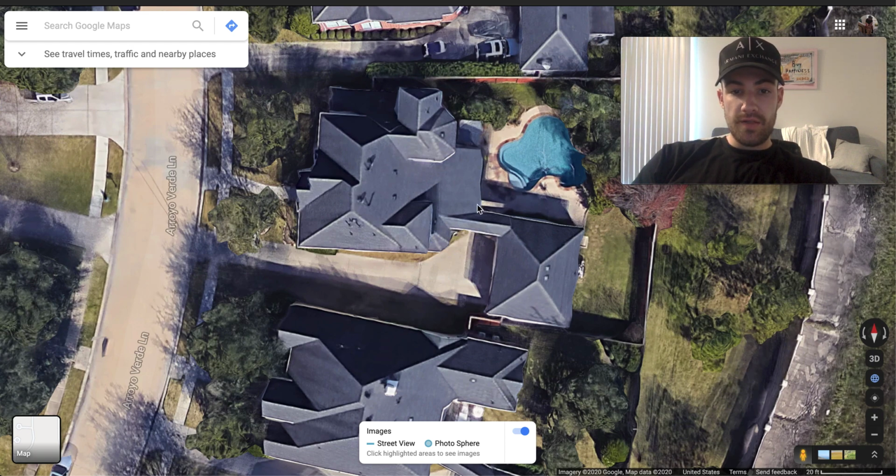You can tell here that this is like a covered add-on to the house. Now, that's how I do concrete or any surface on the ground. I'm going to show you how I do houses.